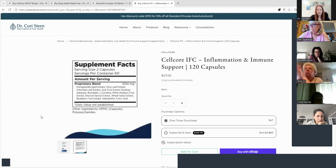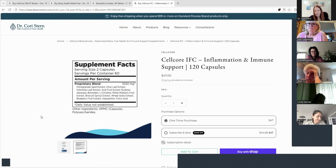It has pomegranate seed extract, olive leaf, artichoke, acai fruit, bromelain, L-citrulline, white mulberry fruit, broccoli sprouts, wheatgrass, blueberry, astaxanthin. Those are all anti-inflammatory, antioxidant, and it is very effective. And you don't need very much of it. That's another thing I like about it.